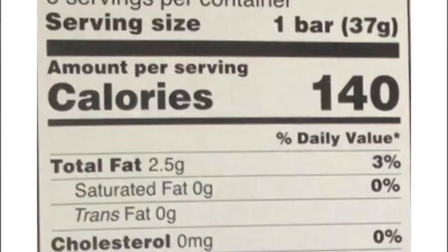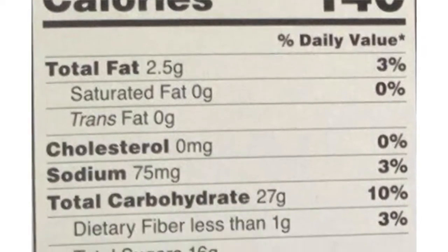We are going to be reading the nutrition label of the breakfast bar called An Apple Walks Into a Bar. Isn't it fun? Really clever? I think it's very clever. I like it. I'm going to show a nutrition label on the screen here, and we're going to analyze this puppy.